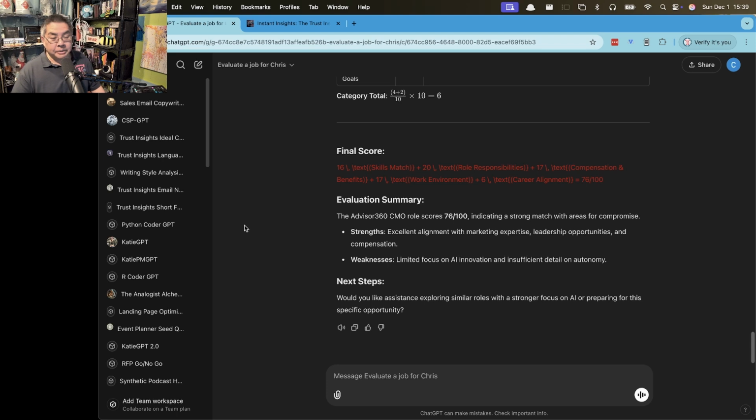So this would be a good app that you can use for any job description that you find that you think might be good. You have your requirements, the things that you care about, and who you are, and your LinkedIn profile, and a scorecard for the model to use that can then say, okay, this is a good fit for me, or this is a bad fit for me. 76 out of 100, I don't know that I would call that a strong match. I'd be like, yeah, I kind of want it to be 90 out of 100.